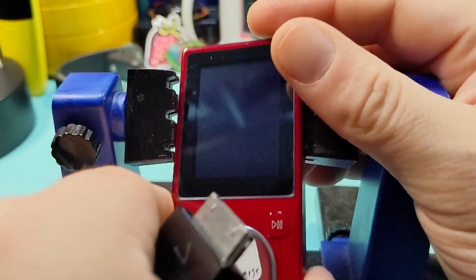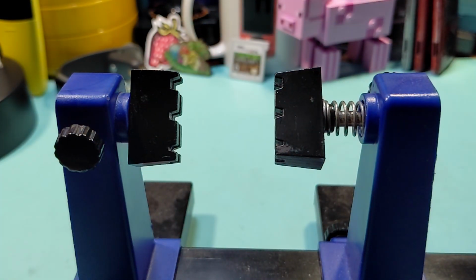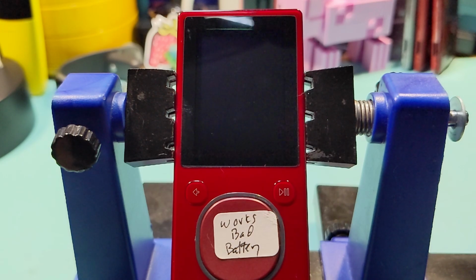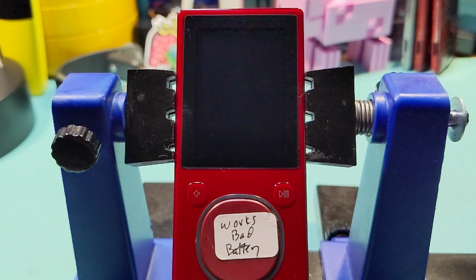Oh man, I hope number 18 works. Come on, 18, I'm betting on you. Let's finish off strong. Can you beat piglets? Oh no, it doesn't do anything. But why? Dang. Okay, well that's the end there, I guess. We got all 18 looked at.